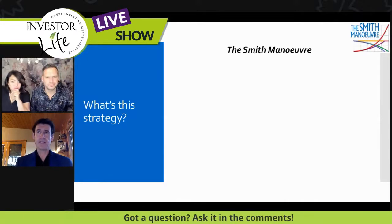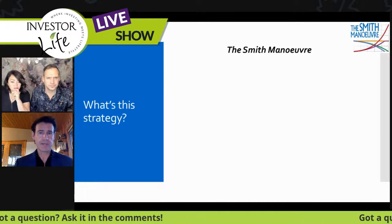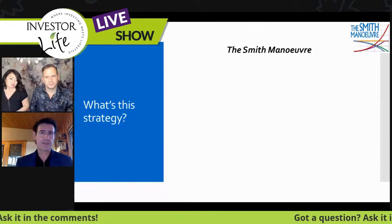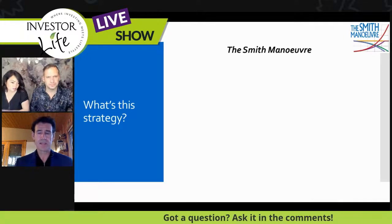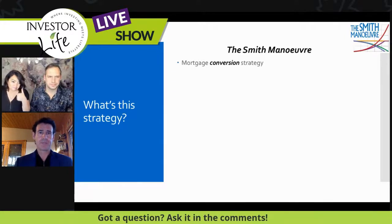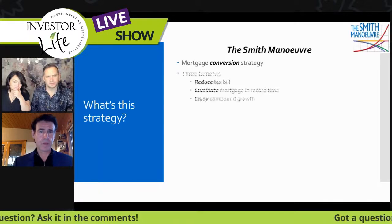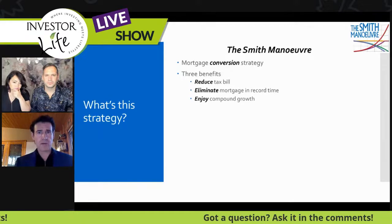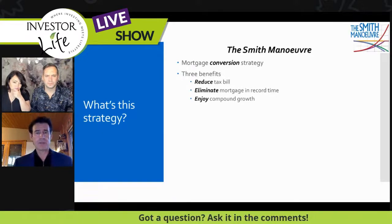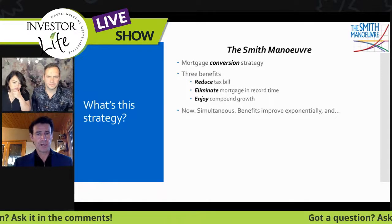That's exactly it. If you've got a $2,500 mortgage payment each and every month that you're making now, once you start implementing the strategy, you're still only coming out of pocket the same amount. It's not going to increase. Awesome. So as I mentioned earlier, it's a mortgage conversion strategy. And there are three benefits that you're going to see right off the bat. You're going to reduce your tax bill. This is going to enable you to eliminate your mortgage in record time, and you're going to start to enjoy compound growth. This is going to happen now.